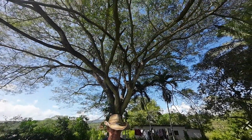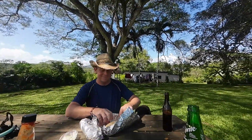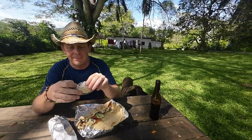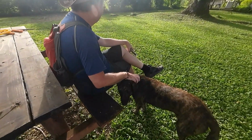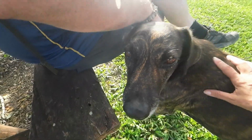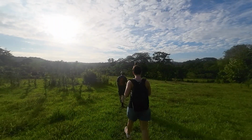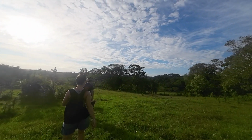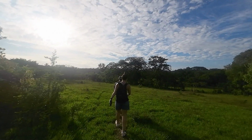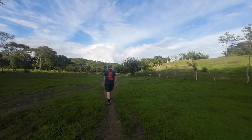Time for some lunch. Sat under this gorgeous tree here. Well, we all enjoyed that lunch, all three of us, and in the process, I think we've made a firm new friend. This is Elise, her fellow guest at the guest house. Off for a bit of a walk. We never did find out the name of the dog, but she's coming with us too.